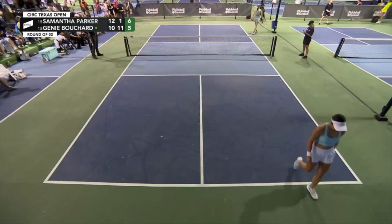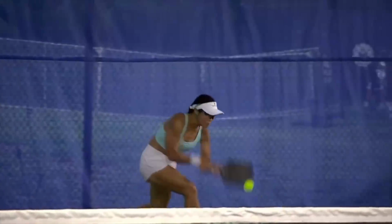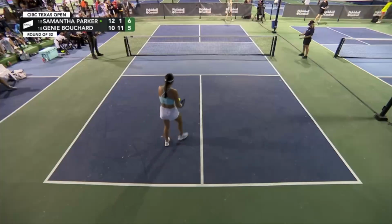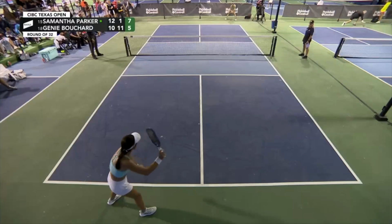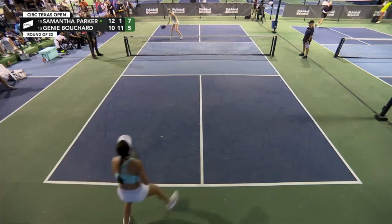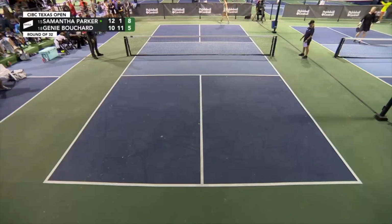Way too good for Parker. Yes, it was short. Strike zone to strike zone there. So that ball was not struck poorly by Genie Bouchard, but directionally right to where Samantha Parker wanted it. I mean, look at these windups. Boom. Just deep, cannot afford to give these away here as we're going down the stretch. Good stabs on both sides, but Parker gets the last shot, and she is within 3 of moving on.